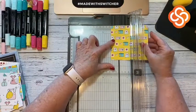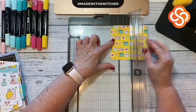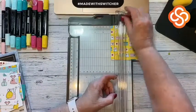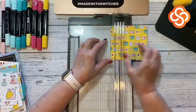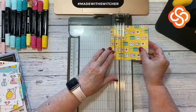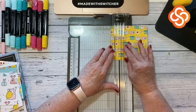So now I'm going to score it at, just join with me. Oops, we want to make sure, get that. You know, we've got two blades. One is the scoring blade, one is the cutting blade, and I almost messed up and used the cutting blade, which would be a bummer, but I've got more scraps of this.